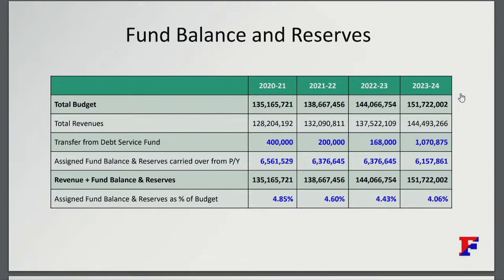Here, the reserves as a percent of budget, a slight decrease. It's something we're always keeping in mind, how much we're relying on from the reserves and the assigned fund balance to support the budget. And long range as we look at this piece, naturally there'll be a slight decrease if it's staying the same with a budget increase. However, always good to manage that, especially the assigned fund balance. That's another piece that we look at as well.